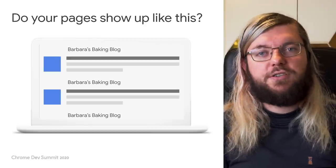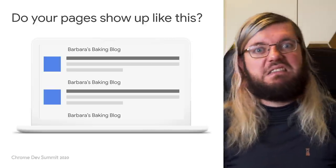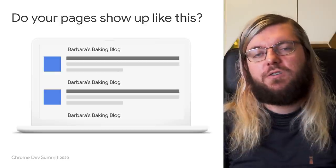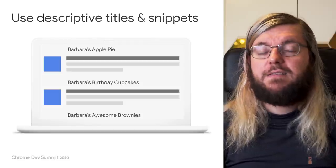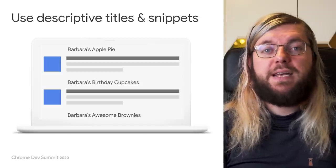If all your pages show a generic title and description snippet, that isn't exactly helpful for users trying to find the best page according to their search intention. If you do have specific titles and descriptions, on the other hand, it is perfectly clear to users which one of your pages would be the best to serve their interest. So, how do you get that implemented?